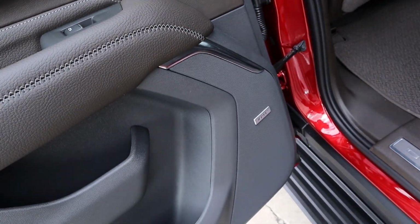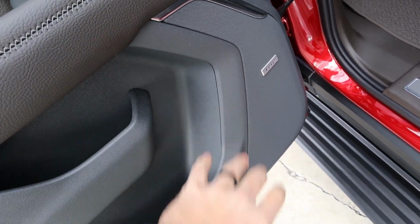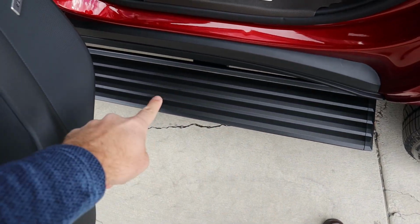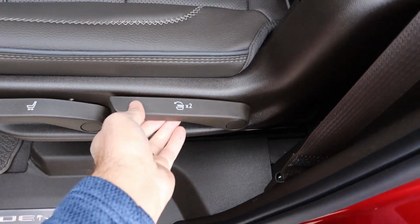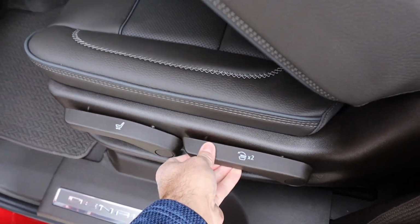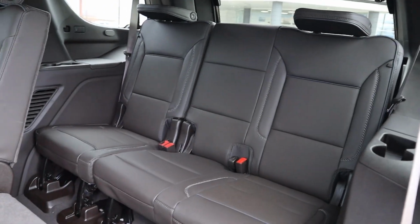This does come with the Bose sound system, and you can see the texturing on the speaker as well. Looks really nice. And then this does have the power side steps that'll pop out. And notice how we have this for the seats, so you can just pull that twice, and then that will actually fold the seat down. So you can access the third row via that method.